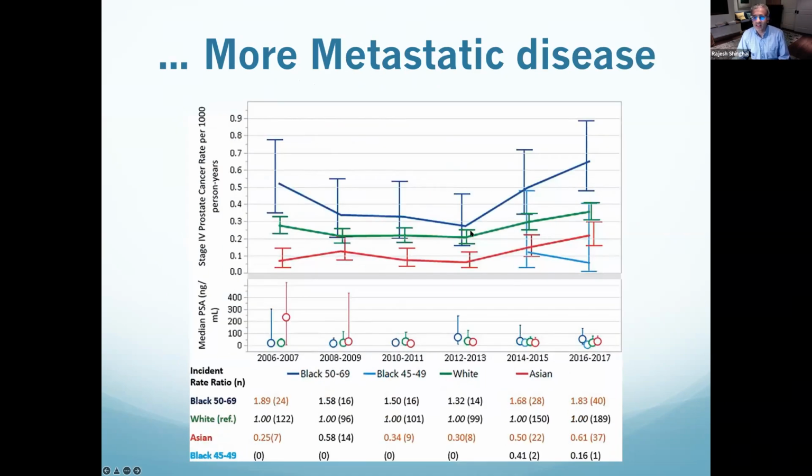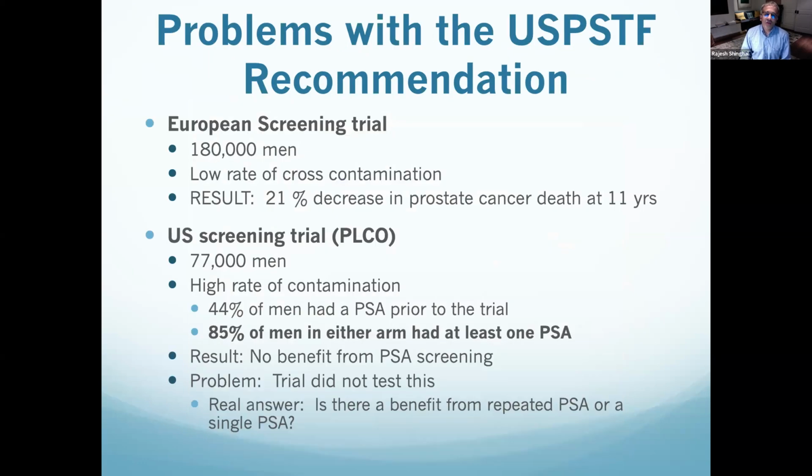Unfortunately, what happens next? Metastatic disease starts to go up, particularly in African Americans, who are at highest risk for prostate cancer. So you're seeing this increase in metastatic disease now, and that's been verified in a number of papers because people aren't screening. The problem with the recommendation from the US Preventive Services Task Force is they used bad data. If they had just used a large trial from Europe, it shows that if you get PSAs in properly selected patients, you will decrease the risk of prostate cancer death by 20%. Decrease risk of death by 20%.